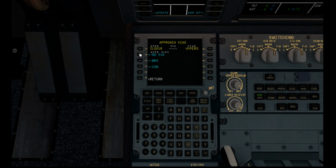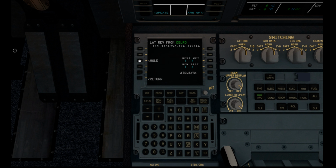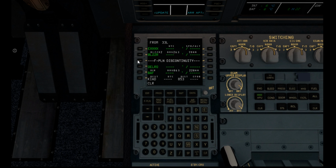And Novia. Insert that into the flight plan. Insert. All right. And we are flying a direct waypoint to BAF. What's Delro? I'm gonna program BAF after Delro. Should I do that? No, before Delro. Oh, insert. And let's go ahead and clear this. Nope, not that. Clear this discontinuity. Insert. Oh, there's another discontinuity here. Let's clear that as well.